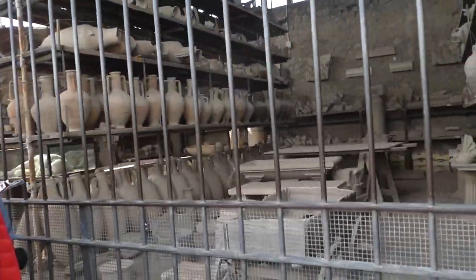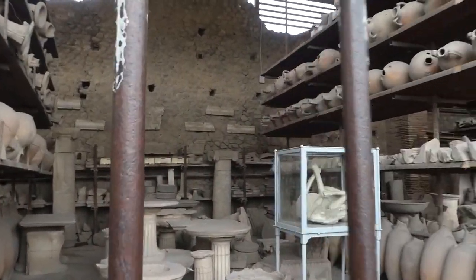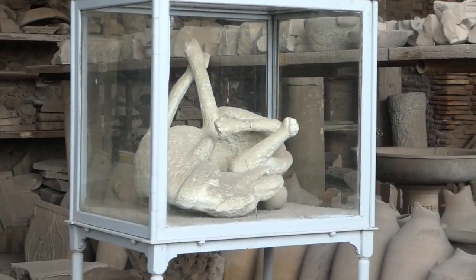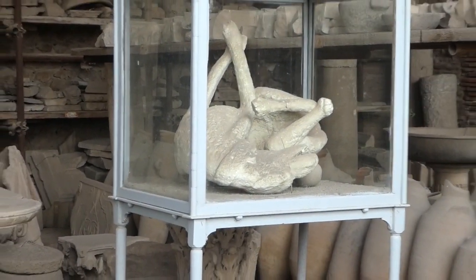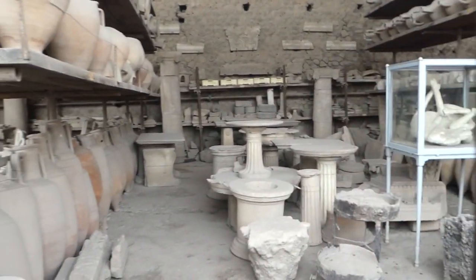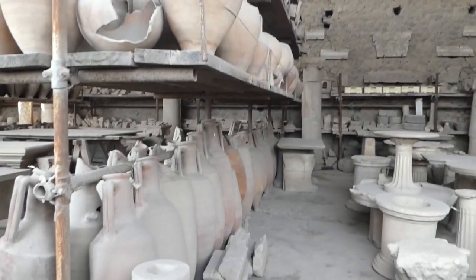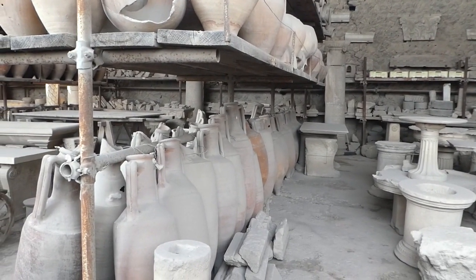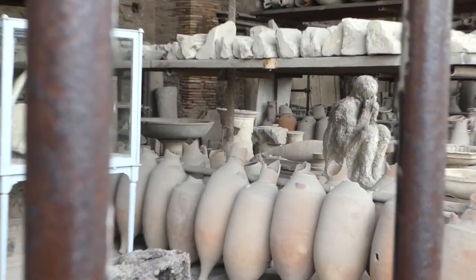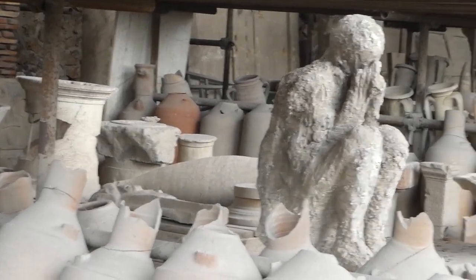There's rows and rows of things. Oh, and there's the dog. This always gets me every time. I see the dog. You can tell he was chained and unable to escape. And do also notice all these vessels, these amphorae. These are not decorated. I saw someone talk about them in testing, but these were for storage and transport. So there are a lot of these lying around. But that dog.